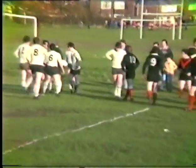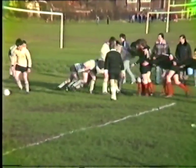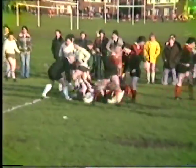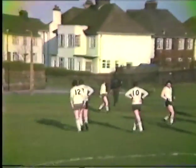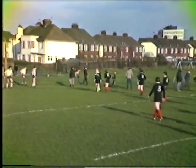10 yards into the Lowerhouse half. Lowerhouse advantage. Ball in. Ball's taken, stolen by the West Bank scrum half. Lowerhouse offside. And West Bank to kick for touch. It's in touch, just inside the Lowerhouse 25.